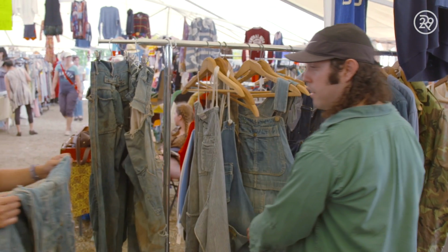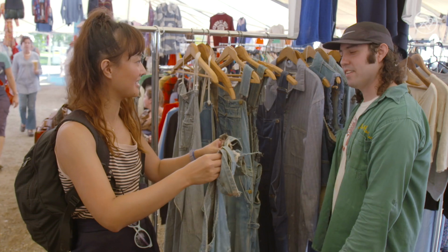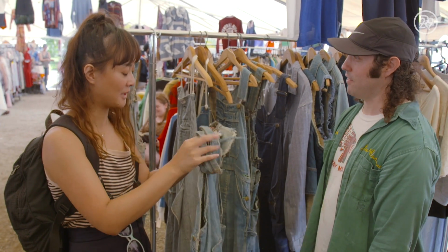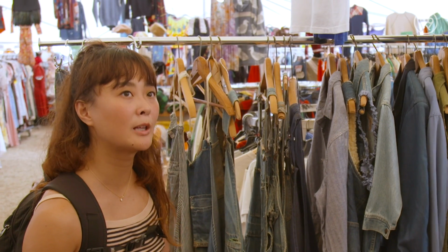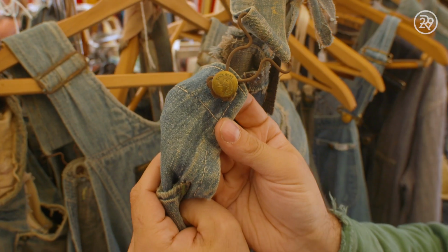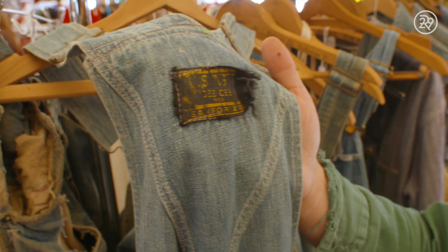Hi. Hey, how did it go? I liked it. Cool. How much are these? I am asking a very reasonable price of $150. $150? Yeah. So I think that what a lot of people who are new to vintage might not understand is that you go into a really highly curated vintage shop and you're like, why is everything so expensive? Yeah. But you're paying for that curation, right?